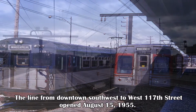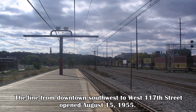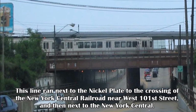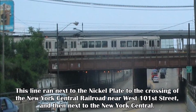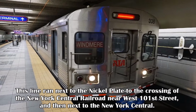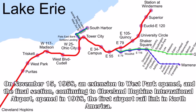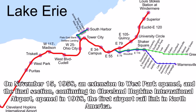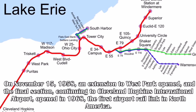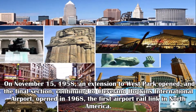The line from downtown southwest to West 170th Street opened August 15, 1955. This line ran next to the Nickel Plate to the crossing of the New York Central Railroad near West 101st Street and then next to the New York Central. On November 15, 1958, an extension to West Park opened, and the final section continuing to Cleveland Hopkins International Airport opened in 1968, the first airport rail link in North America.